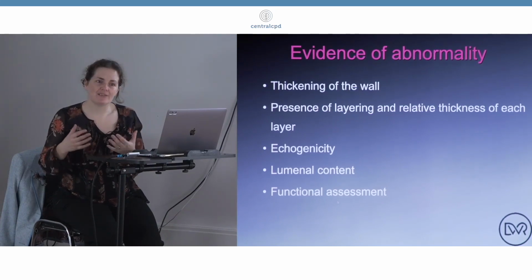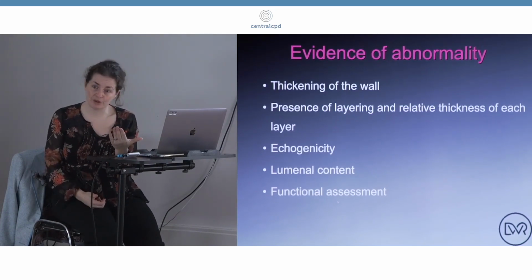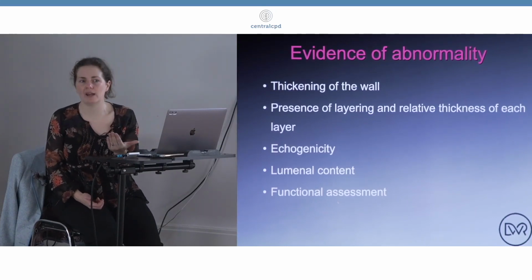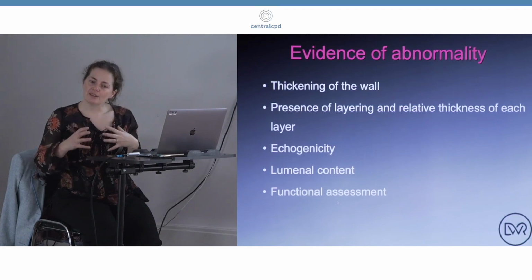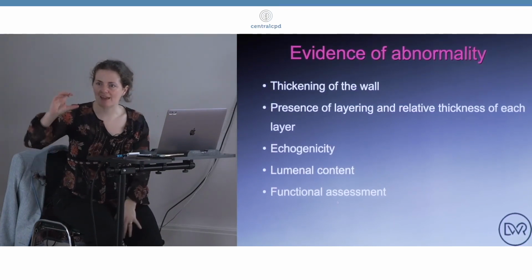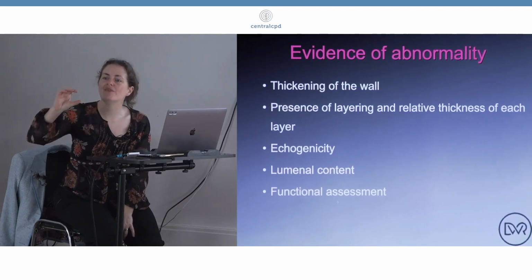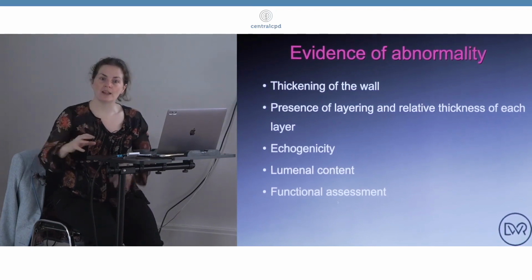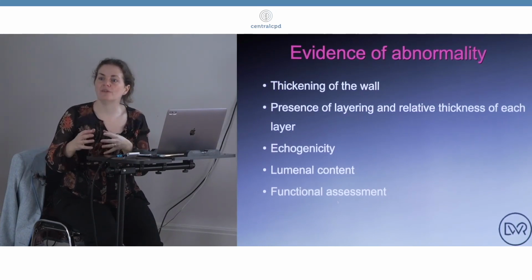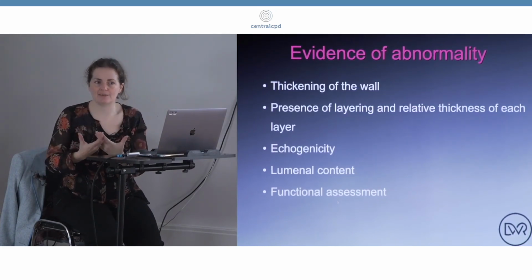functionality. But actually, I think sitting there for a minute and saying, well, the jejunum's contracted 6 times instead of 4 to 5 times, which is published, I think that is not helpful. What I tend to use the functional assessment for is this bowel is just sat there static, full of fluid. That's not normal function. Or this bowel is contracting like crazy. That is not normal function. So I have a more subjective approach to it.